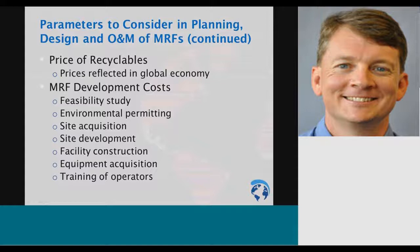Generally speaking, the costs associated with a feasibility study are 2 to 3% of your overall development costs. And generally speaking, the engineering costs of a facility are in the 5 to 6% of your facility development costs as well.